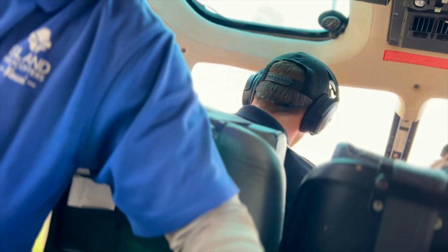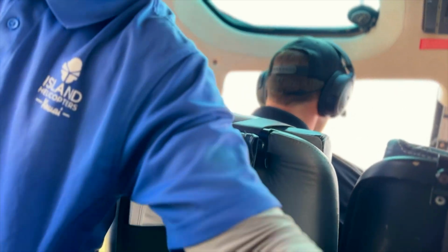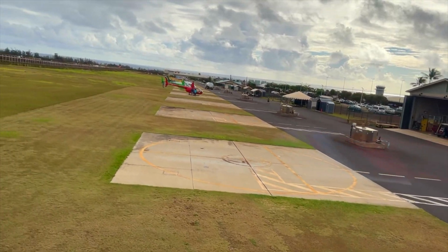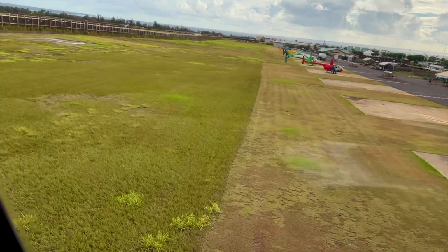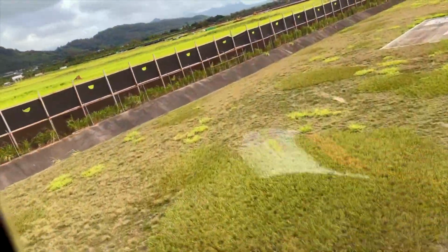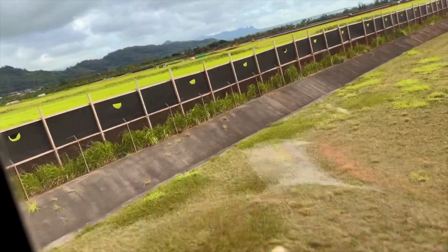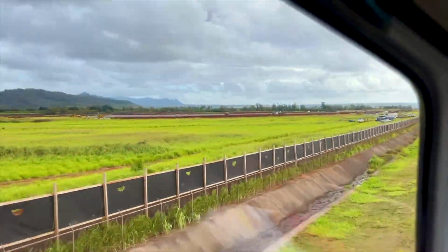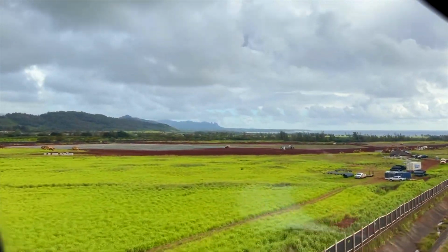And the pilot appears to have done this before, and that's a good thing. I didn't see anyone outside the helicopter explaining to him how the helicopter works. Looks like he's in good spirits. Feeling pretty good about this flight. Positive thoughts.